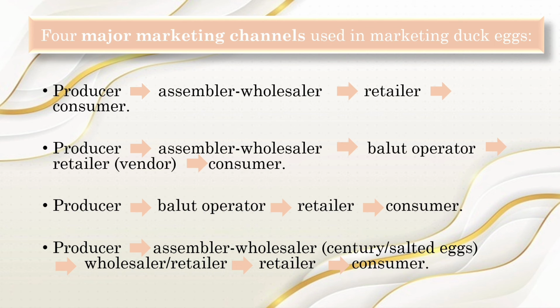In some cases, eggs are sold to institutional buyers like hotels, restaurants, hospitals, etc. As I have said earlier, the assembler wholesaler physically assembles, sorts, and grades goods in large lots, breaks bulk, repacks, and redistributes in smaller lots.